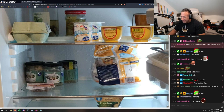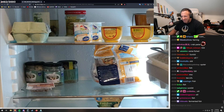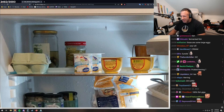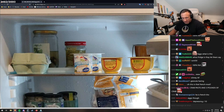Friserine, I care even in chat. Oh, well, French surimi? Sill? Oh my, no, this isn't good. This is fish. Yikes. It's a bit empty to judge anything here. And what is this? I don't even know what it is. Is it yogurt? That's what it looks like to me. Yeah, it's yogurt.